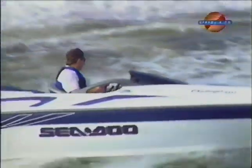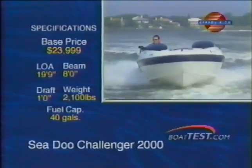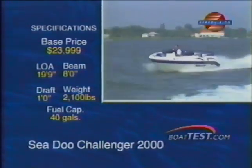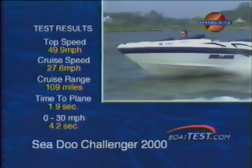Handling is excellent, though she does tend to pull to port when coming down off a plane. But the hull was also stable in a serious chop. We took it out in big water and came back impressed and dry. And around the docks, the control steering system automatically kicks in some extra RPMs, so it's easy to come alongside the dock or right onto the trailer.